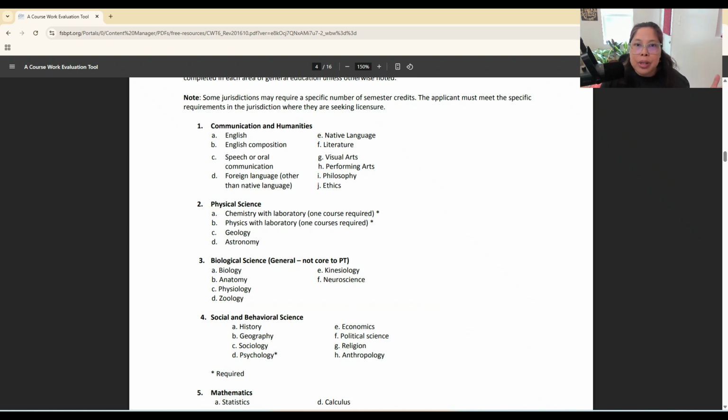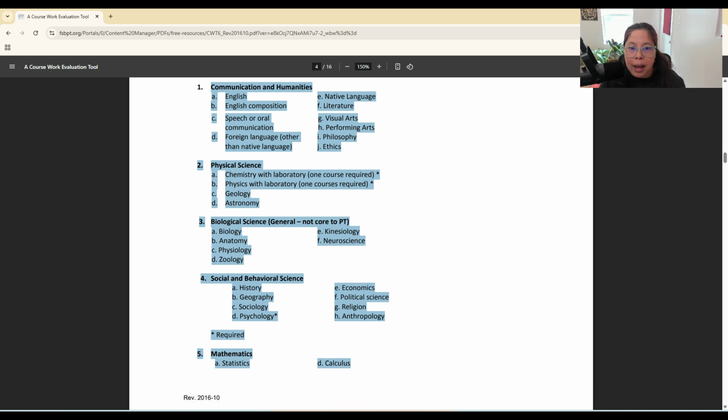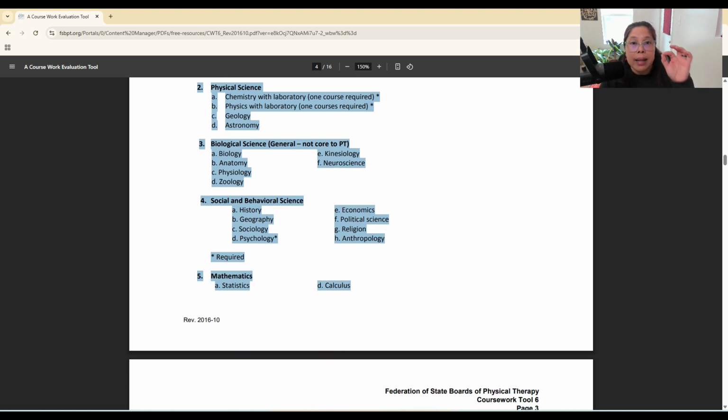So, Mythbusters: people are believing I'm a doctor of physical therapy, I can easily pass coursework tool without deficiency. That is not totally true. It depends. If you have all of this, then it is possible that you will pass coursework tool number 6. But if you're missing 1, 2, 3 of this, then even though you are a doctor of physical therapy, you will still not pass. You will still have deficiencies. I hope that is very clear because that is very important for you to understand.